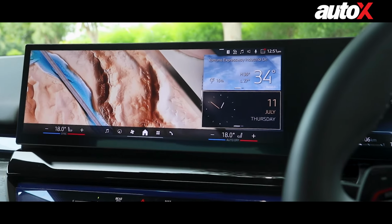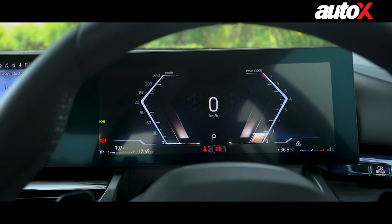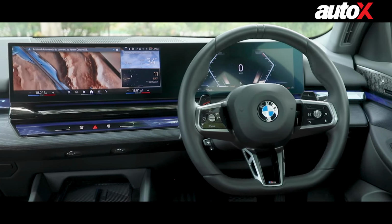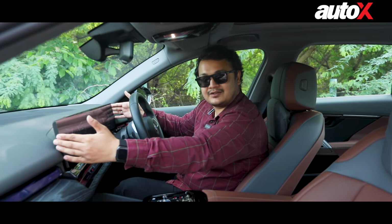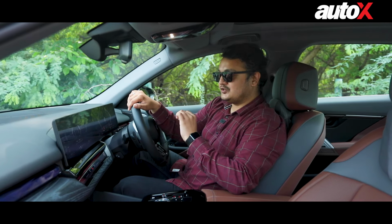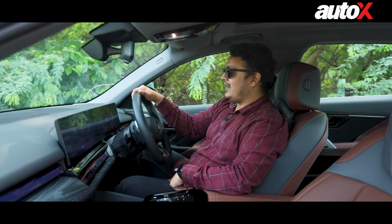Now let's talk about screens. 14.9 inches infotainment system and 12.3 inches digital instrument cluster. Two large screens housed in this one continuous panel with gloss black things in between give it the impression that this is one huge screen right in front of you. The display quality, amazing. Graphics are smooth. There's no lag whatsoever. Crisp display. There is nothing to complain about the display quality at all.